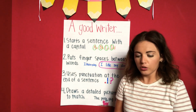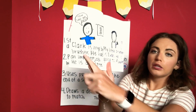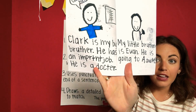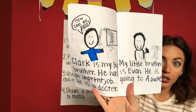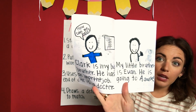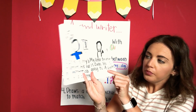So next are my brothers. So here's the first one right here on this blue side. Oh, nope, wrong one. This one right here, sorry. It says, "Clark is my big brother. He has an important job. He is a doctor, and he helps to fix people's bones." And so I added, this is called an x-ray, and it's how they look at bones. And then he has a speech bubble that says, "How can we help?" Because that's what doctors do, they help people.